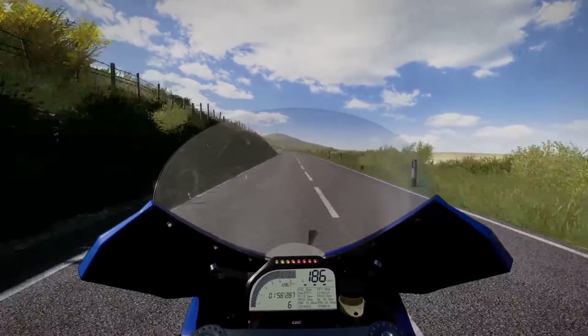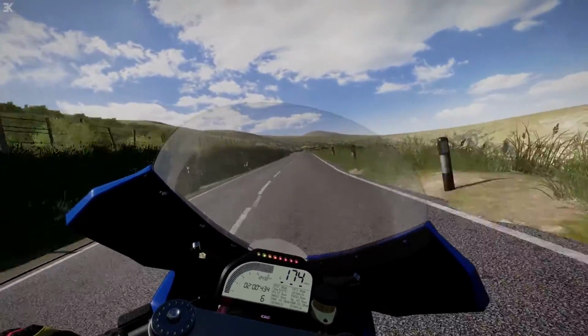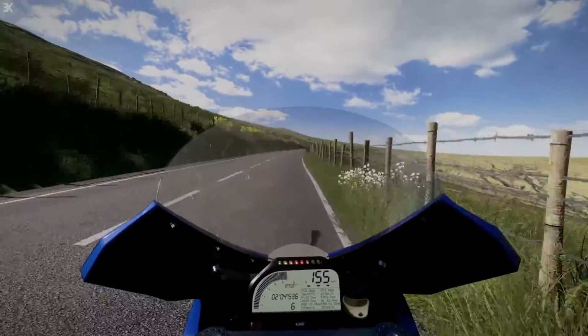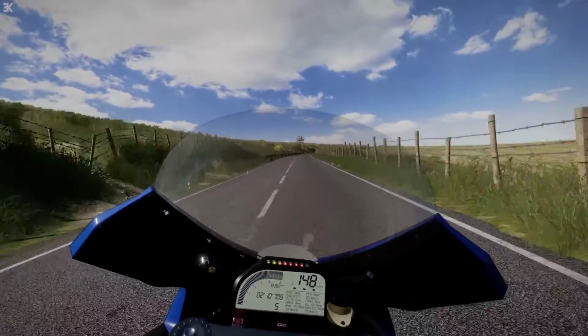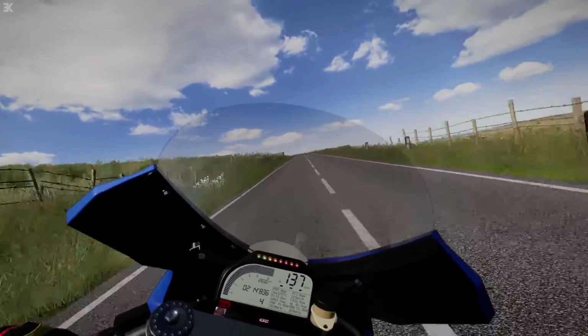Definitely accelerate through that. But I remember this being very high speed and sweeping, so easy to catch out as well. You can see I'm lifting everywhere. Is this the corner I was thinking of? No. It's a tightish corner coming up, which really catches me out.